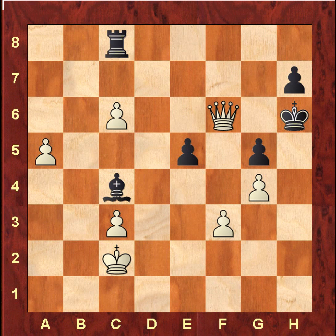So Aronian resigned the game and scored his first defeat of the tournament. And Grischuk has 2 out of 3. And well, let's see how the rest of the games went on.